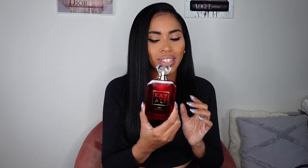I prefer to wear this like an everyday scent because it's very light, and I love light fragrances. I don't like it too heavy, I don't like too musky, and this is just right for me. So ladies, get your hands on this. Oh my god, it smells so good. It smells so good, ladies. Like, I can't even express the way it smells.